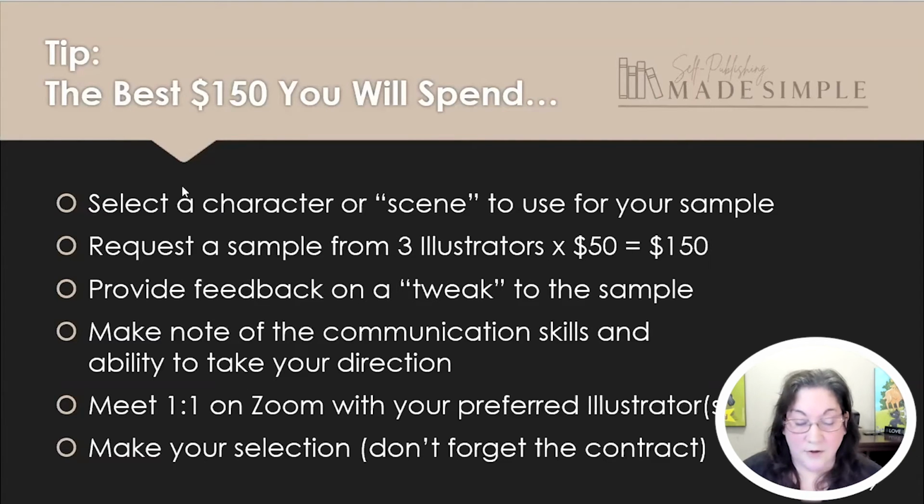And then you're going to pick 3 illustrators that you think might be a good choice. You're going to give them each $50 and the information you pulled together, and you're going to ask them to give you a full color sample. When they come back to you with that sample, you're going to provide them with some feedback, even if it's exactly perfect, just the way it is. I want you to find something that you want them to tweak.